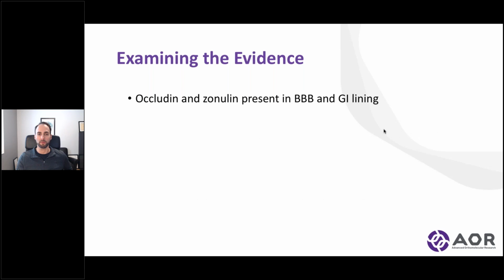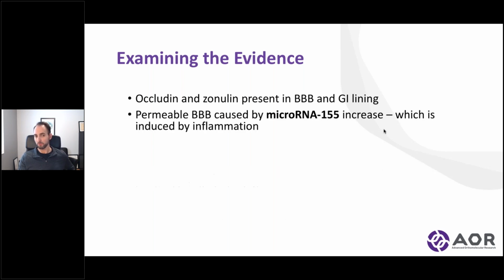So let's explore this a little bit further. There are certain factors that control the permeability of the lining between the cells of the blood-brain barrier as well as the gut-brain barrier. So there's something called occludin and zonulin, and you can actually test zonulin to see if there's a permeability in the gut. But zonulin is also present in the blood-brain barrier. So anything that's going to be disrupting zonulin, food sensitivities, inflammation, imbalance in the microbiome, we'll talk about them in a couple slides, but they're also going to have the same effect on the blood-brain barrier.